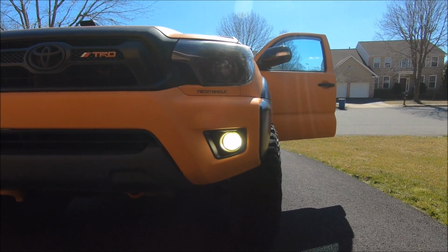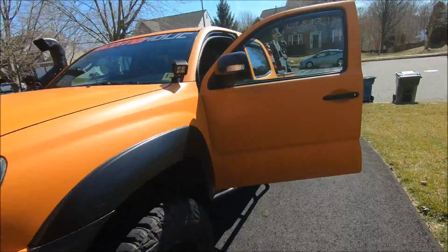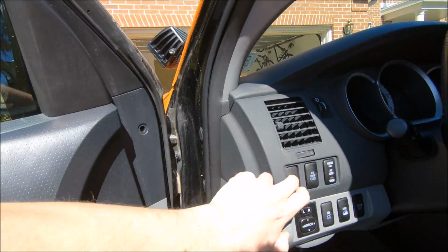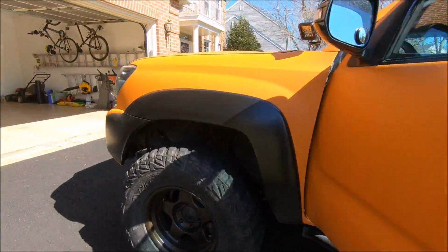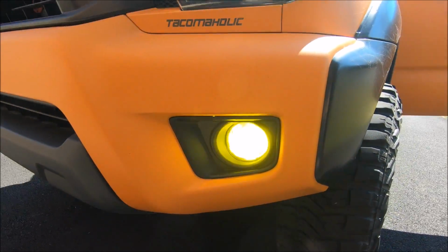For the next one, again, on and off real quick, we get the 4300K, which of course is sort of a mix 50-50 of the pure white and the plasma yellow. And going back for the last 2 settings, again, just on and off real quick. This will be the slow flash. You can see right there.